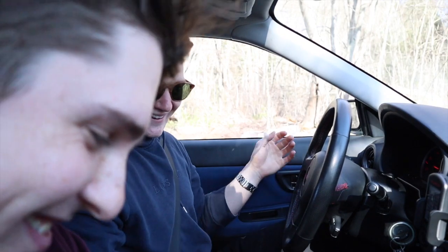What's going on, everybody? Today we are doing a little introduction and review of my pretty new to me 2005 Blob-Eye STI. This car I've owned since December 1st, and it has been nothing but a peach, knock on wood. There's no wood around here. I have always wanted one of these.